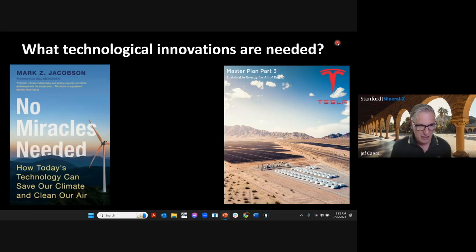The one is by Mark Jacobson, who is a professor here at the Doerr School of Sustainability. He says that we have mostly all the technology there: lithium-ion batteries, geothermal heat pumps, wind and solar, hydropower, green hydrogen. Lots of this is already there, so the technology of today can be used. That's good news, right? We don't need, at least according to him, and I agree with that, miracle technologies.